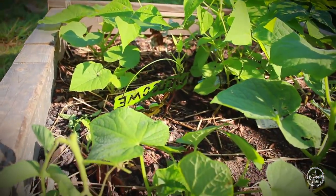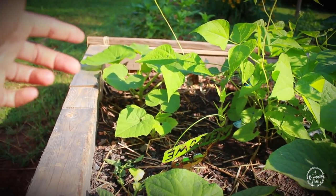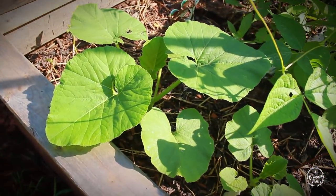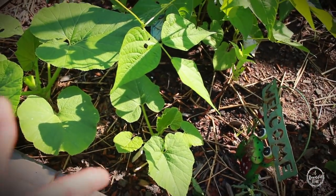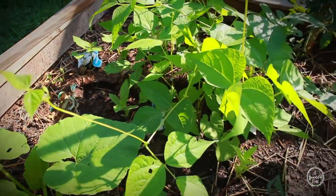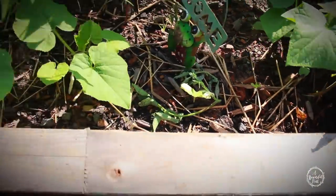This is Isaiah's box, my oldest son. And he planted the Big Macs, so the pumpkin. He wanted a big giant pumpkin. And look at it, it's doing really good. It's huge. It's right there. He planted two just in case. And then I think he has some zinnias in here, some beans, onion. He needs to plant some carrots in here. That'll be good. Put some carrots in here.